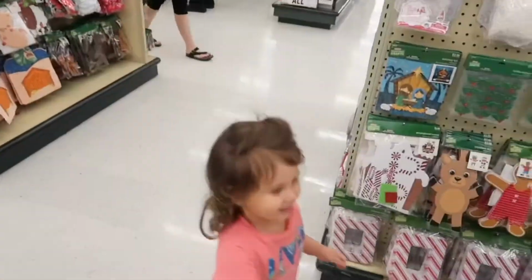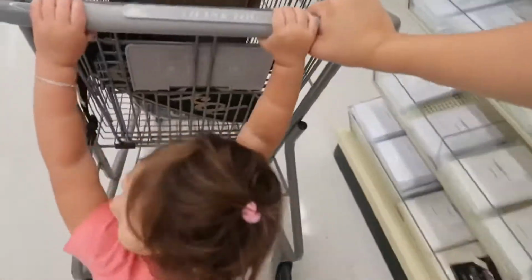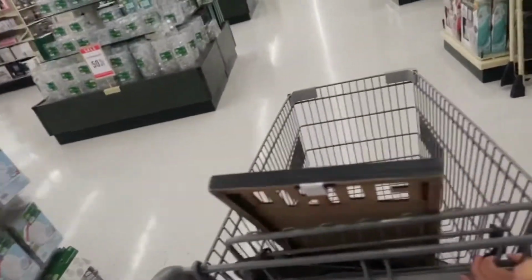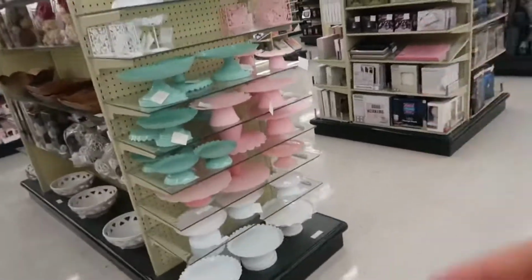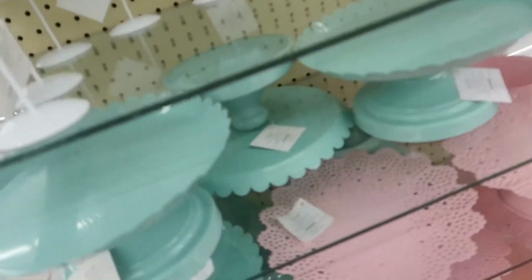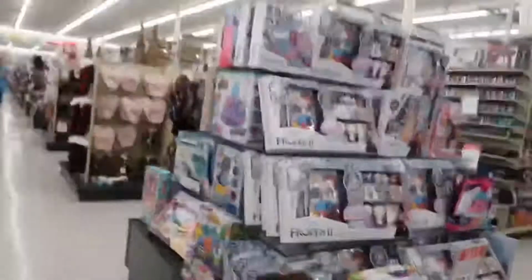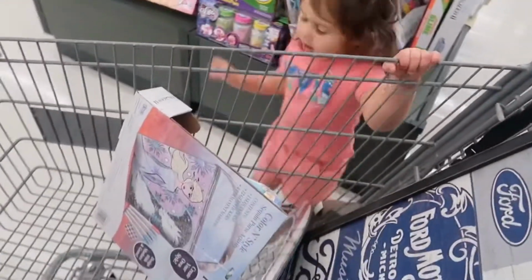Let's go, let's go. Peyton, Peyton. Let's hide from Dada. Hurry, hurry, Dada's coming. Mama, you want to walk? Come on. Okay. Oh, babe, look how cute these are. Wow. Okay, let's go.